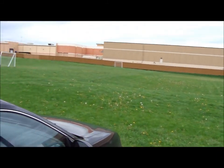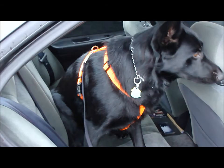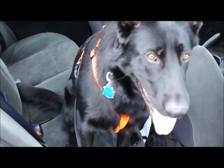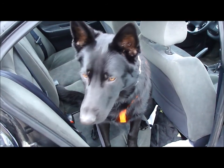Okay, I'm here today with Maxwell. Maxwell is about ready to find a track. I laid this track. It's about 200 yards long, and it's been aged about 20 minutes.